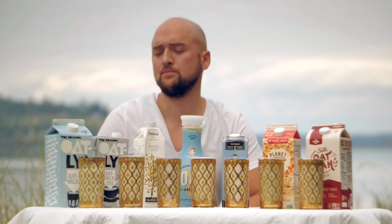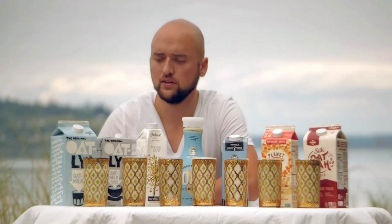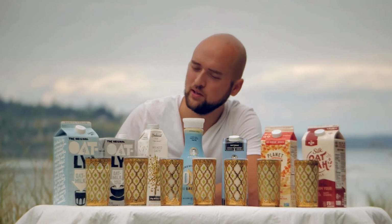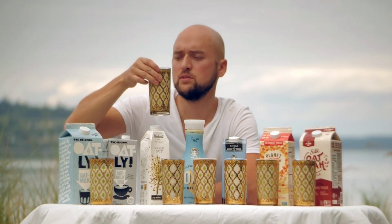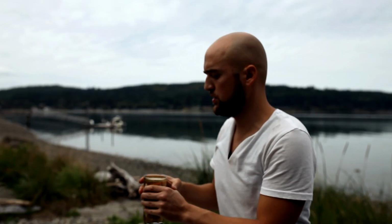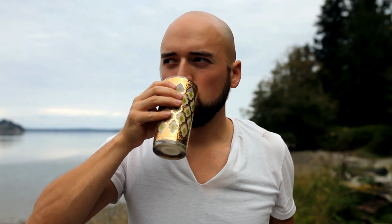So down here, we're gonna try the Oatly Barista Blend. Now this is the one that they use in the coffee shops primarily to make, you know, your lattes or your cappuccinos. This is the one that has all the moms on Facebook all excited. It's much, much darker than the original Oatly. It's more brown. I'm not really sure why that is. It's much more runny, not as viscous. And the flavor is very different as well. I don't think it's meant to be drank standalone like this. It's meant to be mixed into a bunch of different beverages.